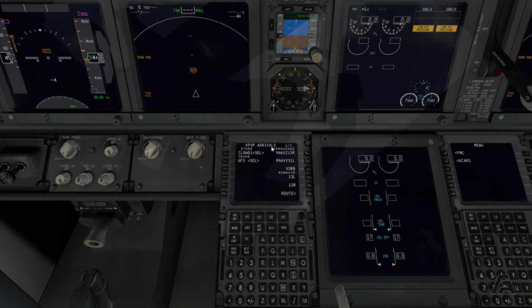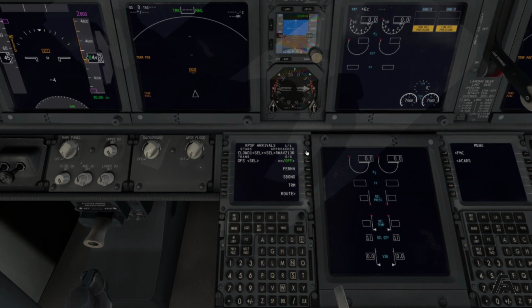And I believe, let's have a look at the weather. What's the weather doing there? Palm Springs, winds 160 at 5, so it's going to be 13 right. Take that. And look and see if we do want to do a transition. Oh boy.